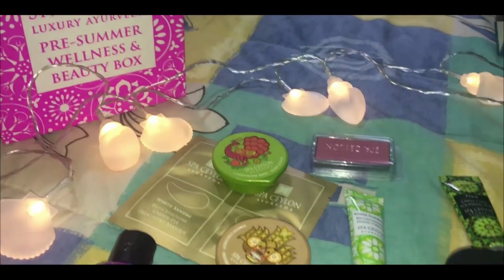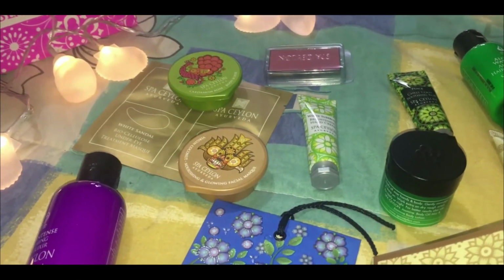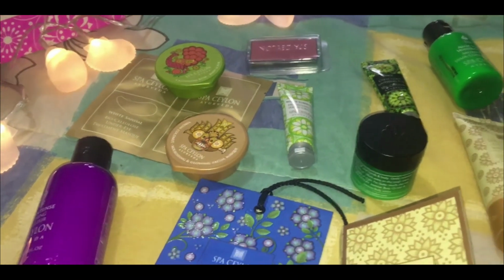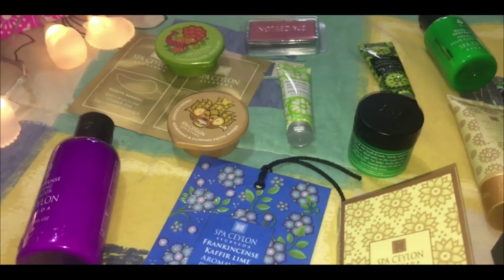So thank you Ceylon for creating a beautiful beauty box like this. I never used a bunch of Ceylon products at once, so this will be a good experience to get to know your amazing products.